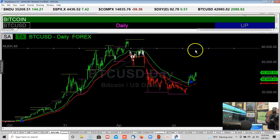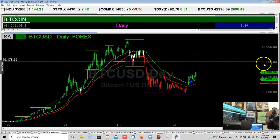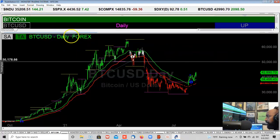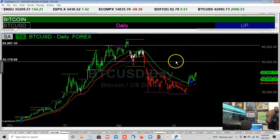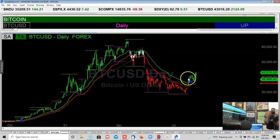Once we clear the 50,000 mark, right in here, then just look for Bitcoin. If we can clear that convincingly, look for the next resistance area to be 60,000. But we'll take it one step at a time. Very good for Bitcoin. What we want to do now is just hold on to the position.